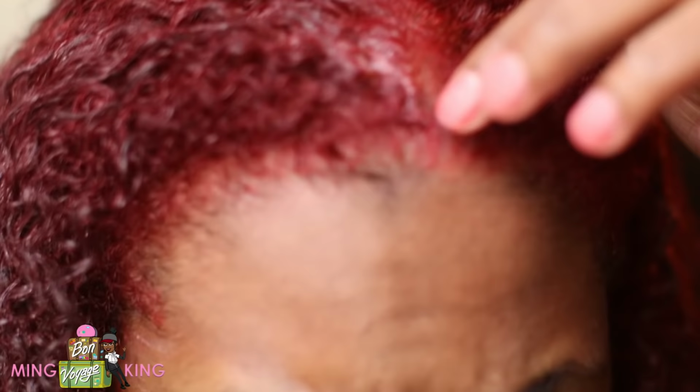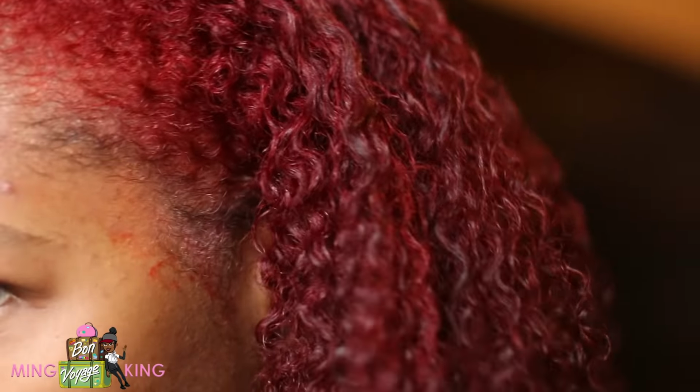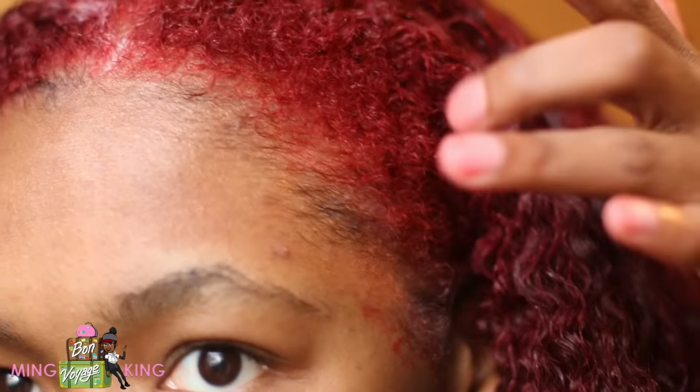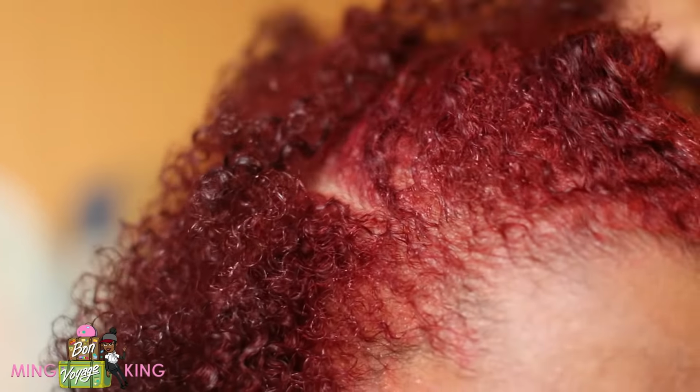Let me see if I can get a better shot in the light. This is what I was talking about. But yeah, don't mind that. That's going to get fixed.